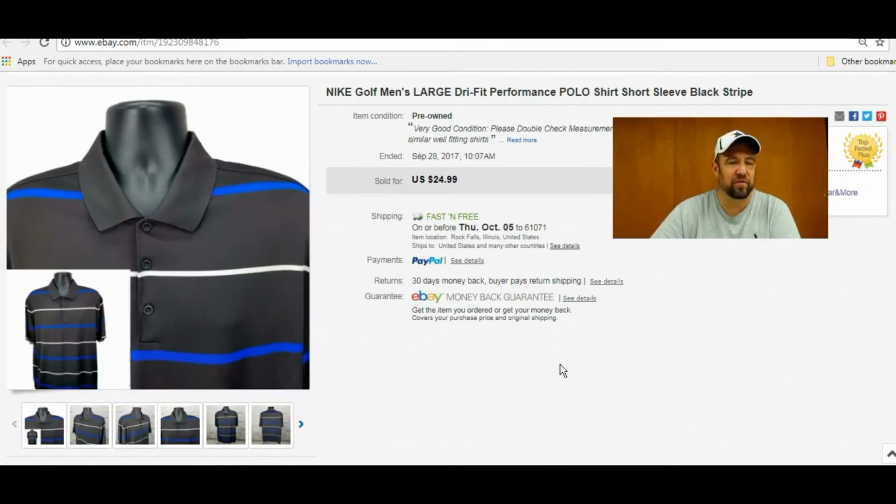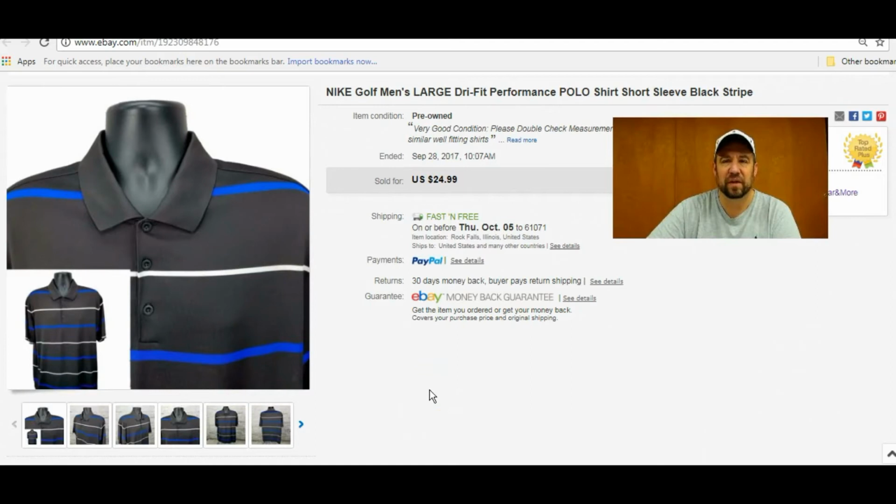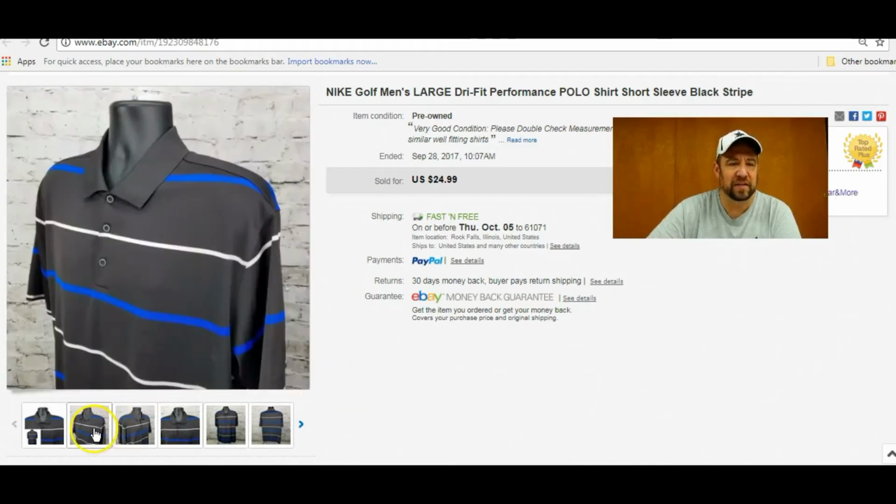Nike Dri-FIT. I love picking up Nike Dri-FIT as long as I can get them pretty cheap. So for $24.99, this is actually the second one of these shirts. I've had this identical shirt before. I can't remember if it was a large, an extra large, or a double XL off the top of my head, but it did sell relatively quick.